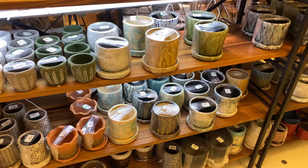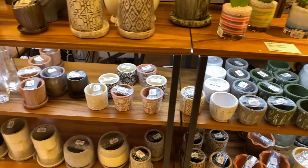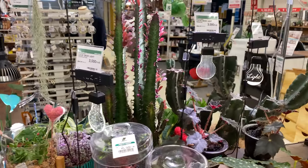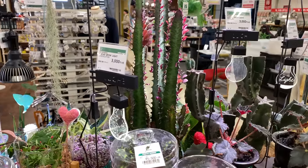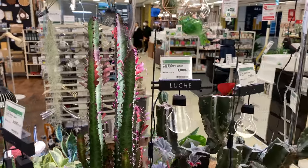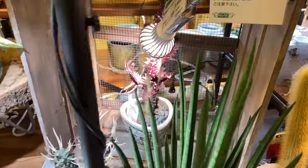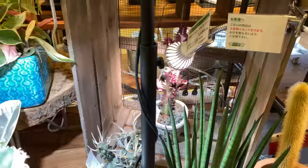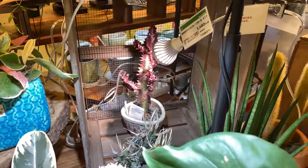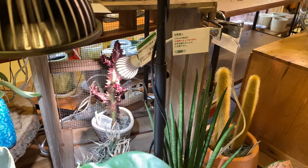The rest of this side of the shelf is just different types of pots. I'm still digging this pink cactus back here. Yeah, that's very cool, green and pink. Oh, I didn't even see this other guy right in the back right here. Ooh.